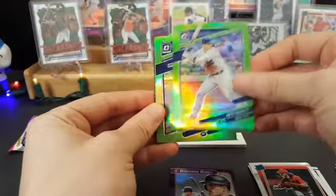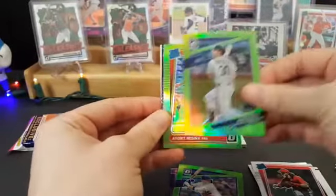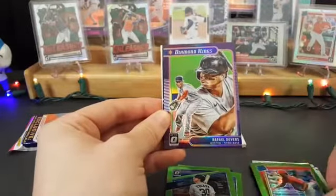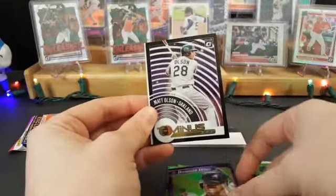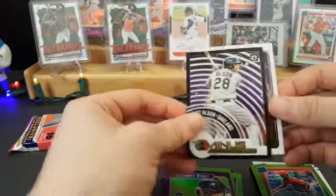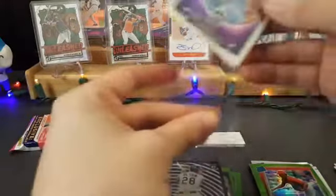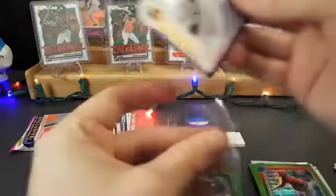For the Mets, Pete Alonso. For the Astros, Kyle Tucker. Rated rookie, lime green, Adonis Medina for the Phillies. Diamond Kings, lime green, Rafael Devers for the Boston Red Sox. Then we have a T-321 Matt Olson insert for the A's. And mythical, Paul Goldschmidt for the St. Louis Cardinals. One moment here, let's sleeve up inserts.